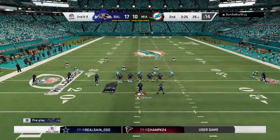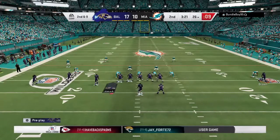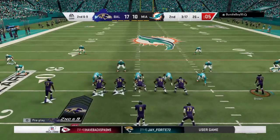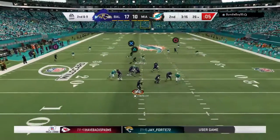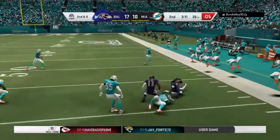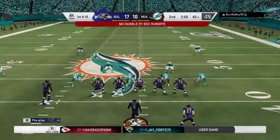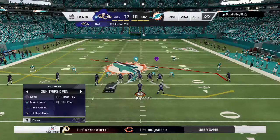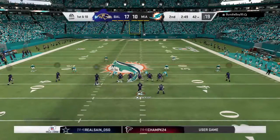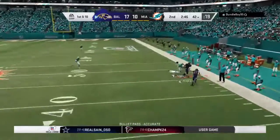Watch the pass. From the gun, it's Jackson. That'll be taken in there by Miles Boykin. His first catch of this wild card game, and it's good for a first down. It's a gain of 17 yards. First down, Ravens. Throwing now, Jackson on first down.